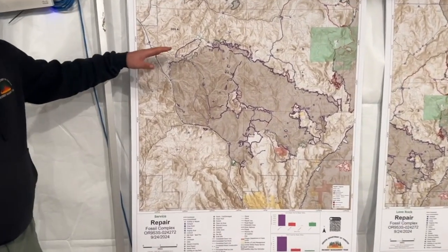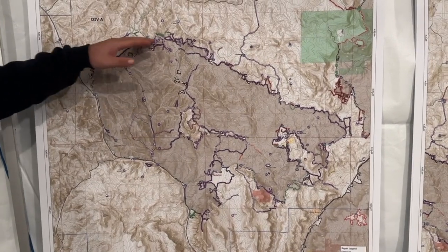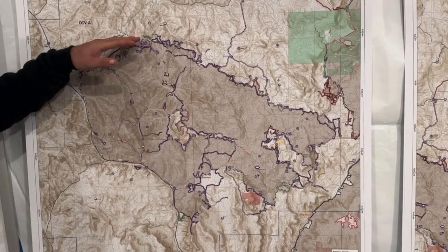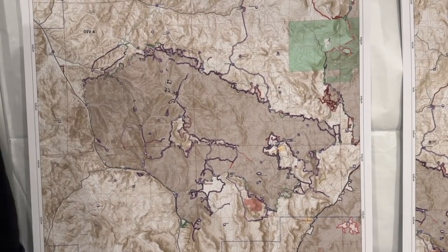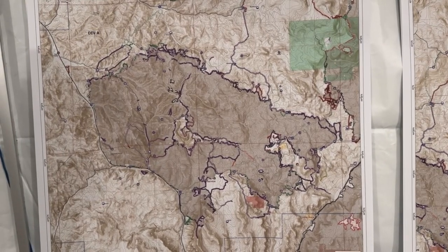One is along the north end of the fire here, working from west to east. They got pretty good work done today, and they're just going to keep on pushing east here. A lot of these lines are on pretty steep slopes, so the only way to do it is with some hand crews in there installing water bars.